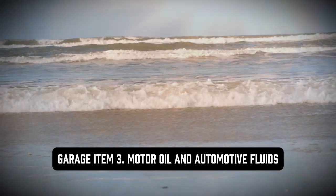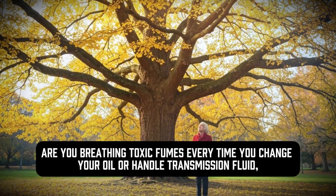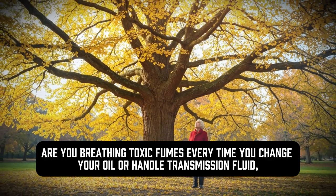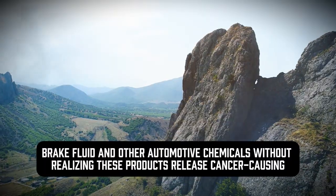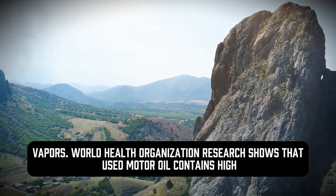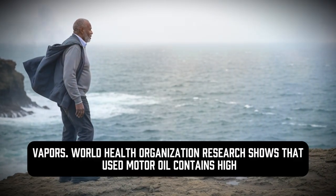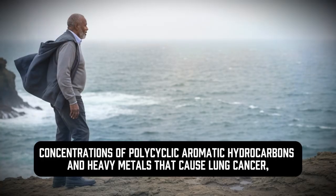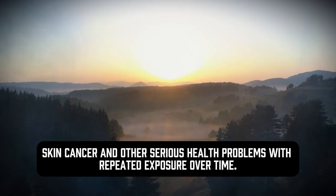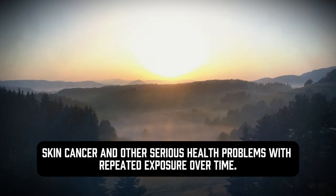Garage item 3. Motor oil and automotive fluids. Are you breathing toxic fumes every time you change your oil or handle transmission fluid, brake fluid, and other automotive chemicals without realizing these products release cancer-causing vapors? World Health Organization research shows that used motor oil contains high concentrations of polycyclic aromatic hydrocarbons and heavy metals that cause lung cancer, skin cancer, and other serious health problems with repeated exposure over time.